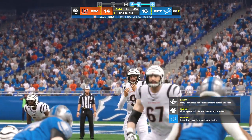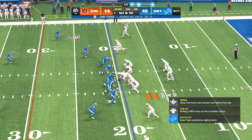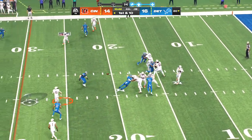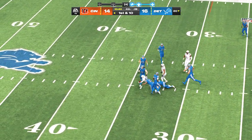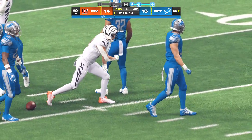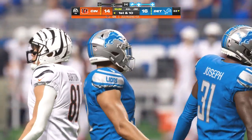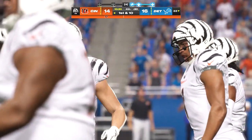Burrow going to lead up the Bengals here, 1st and 10 at the 20. They'll come out throwing here to start the drive. Got his man complete over the middle. It's Burton, and he's going to get this one across the 30-yard line. First play of the drive going for 14 and also going for a 1st down.